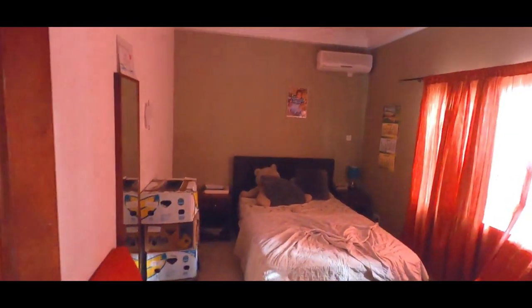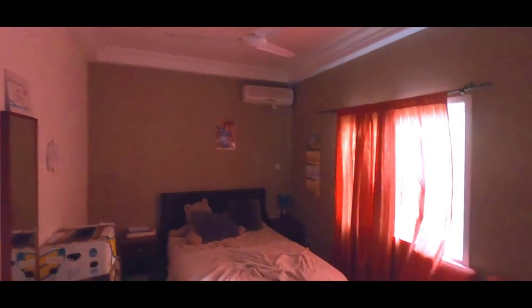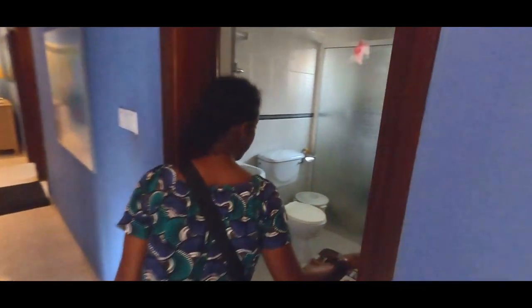So both rooms have closets. That's right. Oh, lights. All right. And all of the rooms have AC and fan that we see down this section. Oh, this is the bathroom. Oh, wow.